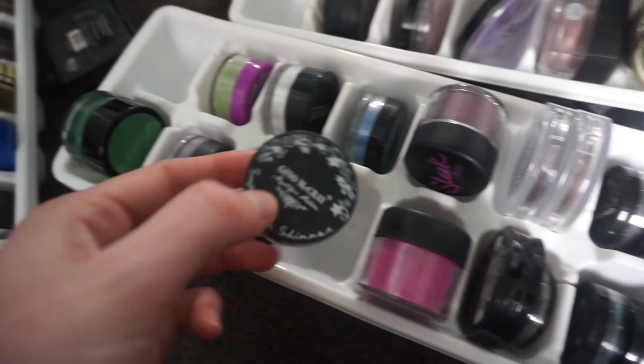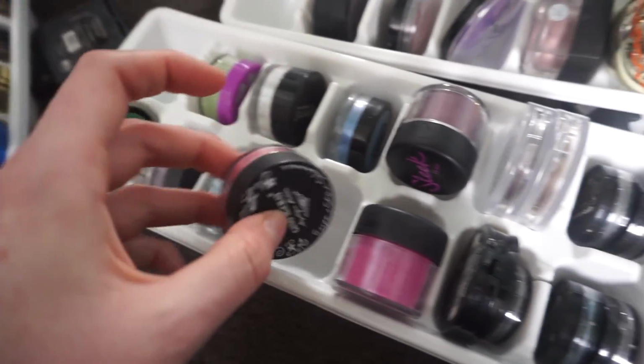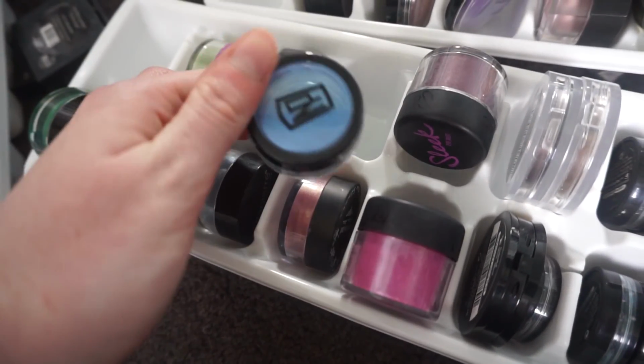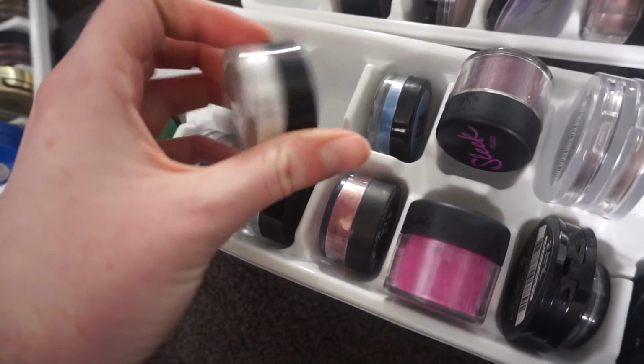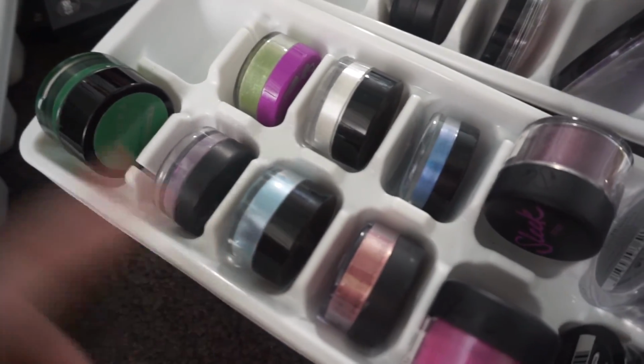I have a Gino McRae pigment which is really pretty. It's like a duochrome peachy colour, would be good for spring tutorials. Got an old Napoleon Perdis eyeshadow, which I used to love so much, keeping that one. Then I have a couple of Bella Pierre eyeshadows. These are really pretty as well. I have a white and a blue.